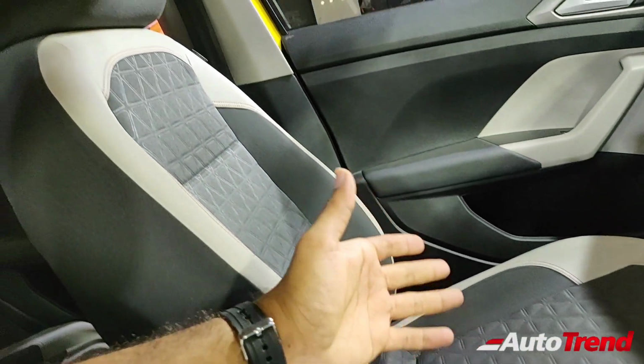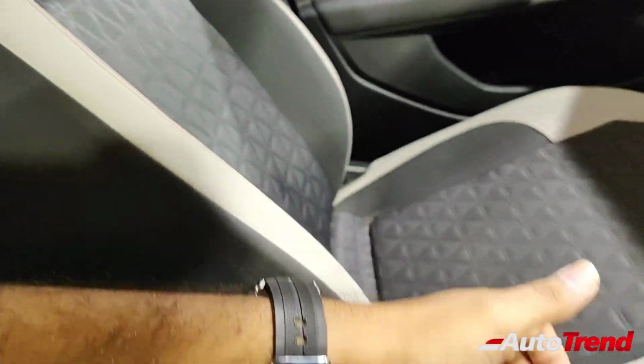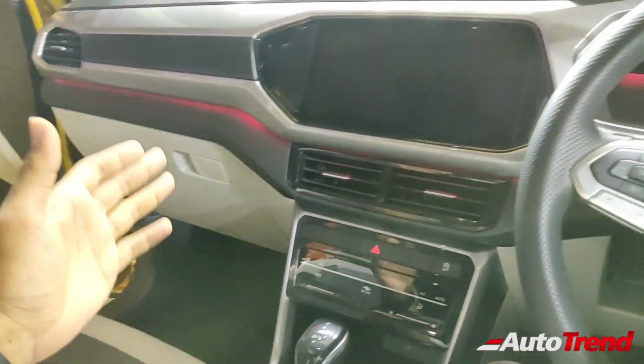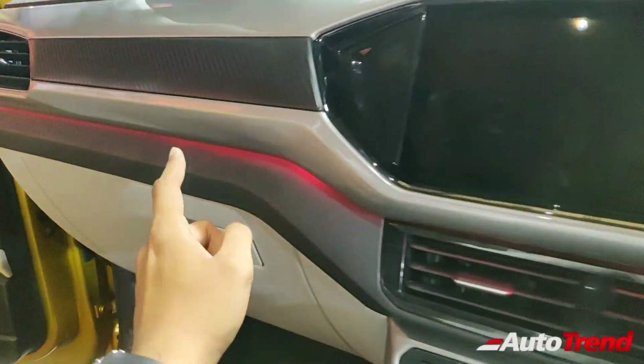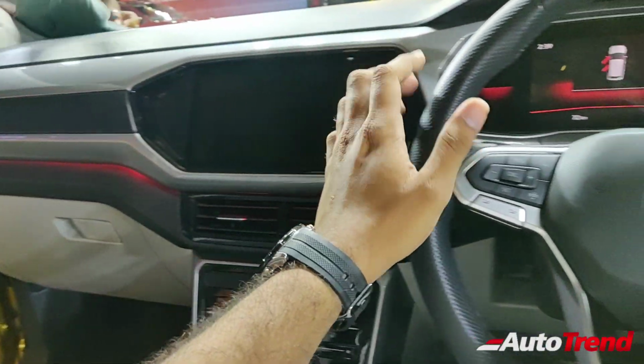Only the manual top spec variants of the 1 litre TSI variant get ventilated seats, which is quite weird, but this 1.5 litre automatic variant does not get that. However, this top spec GT variant gets interior ambient mood lighting, which is in red and nicely complements the overall layered theme of the dashboard.